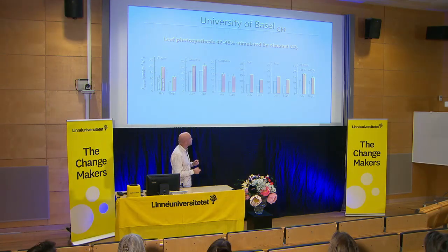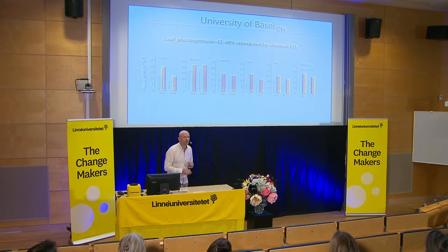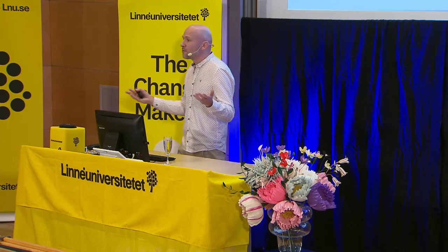That was about 2 weeks before leaf shedding. So the leaves were actually going pretty strong. So there's definitely more carbon coming into the trees. And as I said before, that does not necessarily mean more growth.